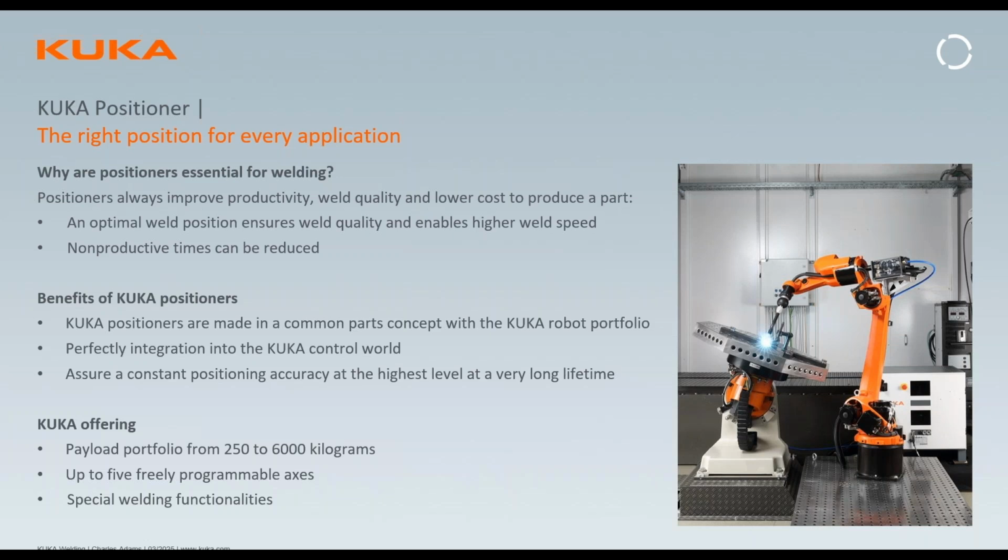So, like I said earlier, with welding typically comes positioners. We make a pretty wide range of positioners from 1, 2, 3, 5 axes, 250 kilograms up to 6,000 kilograms, depending on the shape of these. And the nice thing is that they use common parts between the robots. So the same mastering technique that we use on robots is the same that we do for positioners and linear tracks. So setting up coordinated motion and that CAD to path that we talked about earlier, it makes it seamless, right?